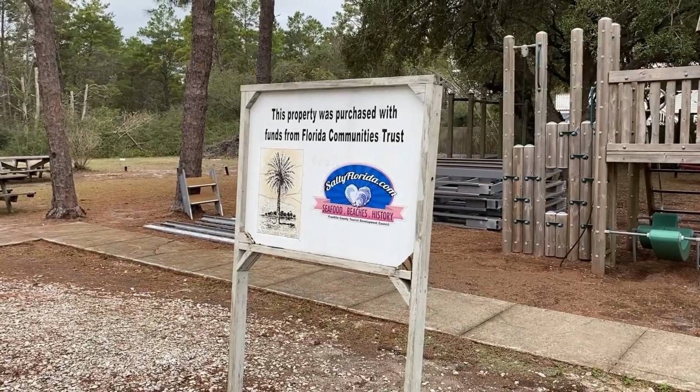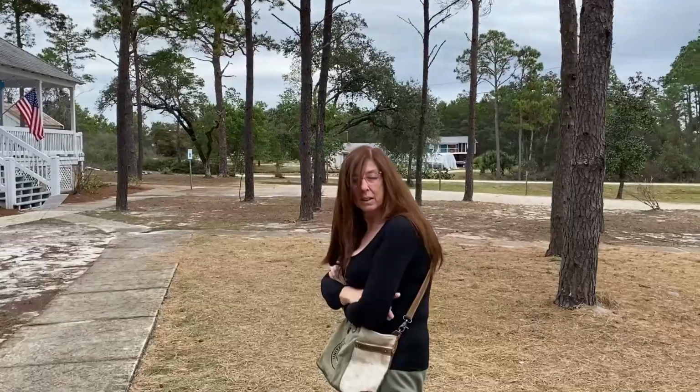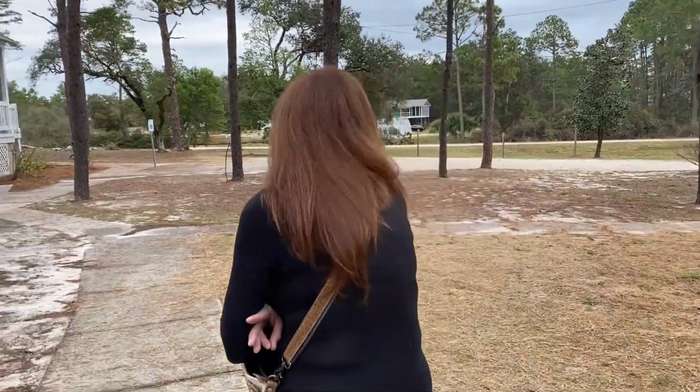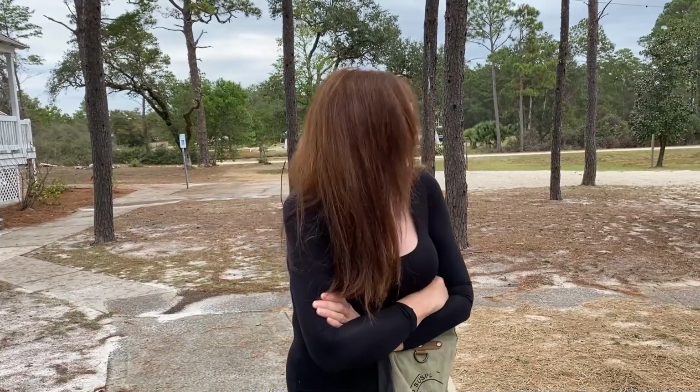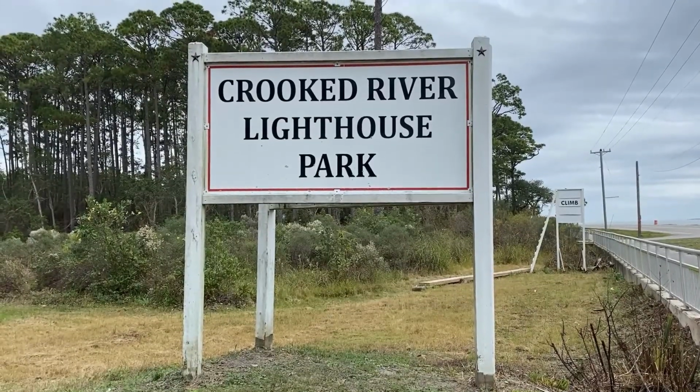So we're at the lighthouse. We're at the Crooked Lighthouse. Crooked River Lighthouse, right? Is it Crooked Lake or Crooked River? You took a picture on the way in. Yeah, we have some footage of the entry sign, so we'll put it right here. But I think it's Crooked River.